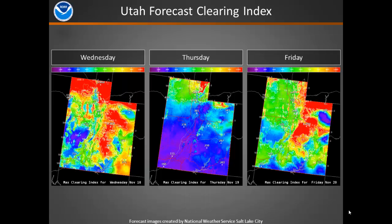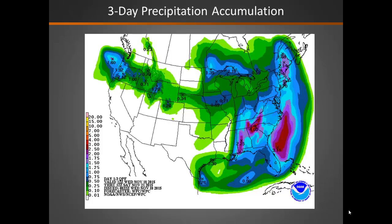If we look at Utah specifically, you can see this trend reflected in the clearing index. There are some areas of good to excellent clearing indices this afternoon that will trend downward Thursday, and then there'll be a bit of recovery moving into Friday.